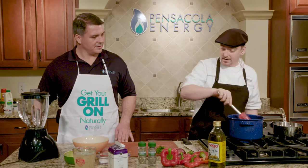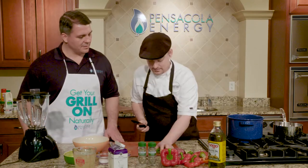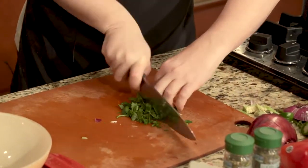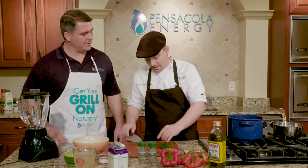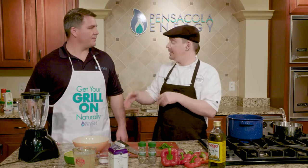And so while that's going, go ahead and hit these up right quick. And then once these are in there, all the parsley has been added to the vegetables. We're just going to let that cook down? Yeah, we're going to let this cook down and then add this and then go into the blender. Okay.